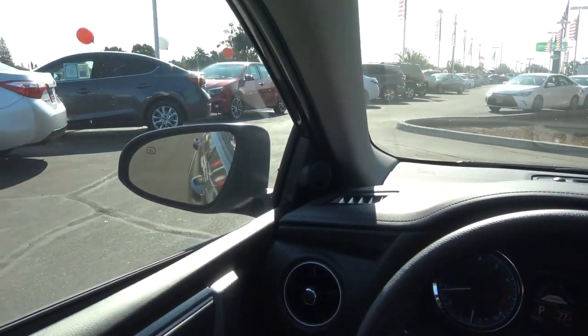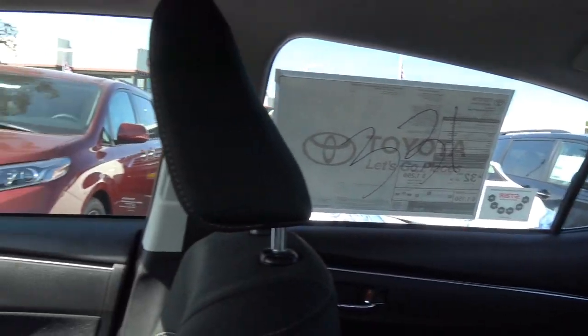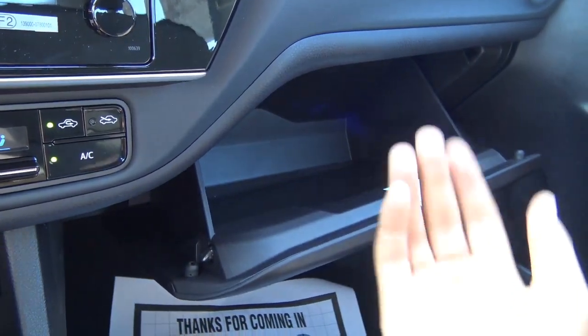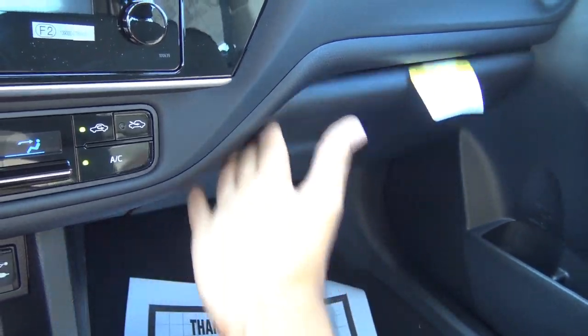Visibility in the Corolla is also pretty good. There's a decent amount of side glass area. A-pillars are pretty thin. Seeing out the windshield is really easy too. And when you get to rearward visibility, pretty easy too, since you don't have a sloping roof line like how you do in some other vehicles. There's your glove box. Love how it doesn't slam right down. In the Honda Civic, it slams right down, but not in the Corolla here.